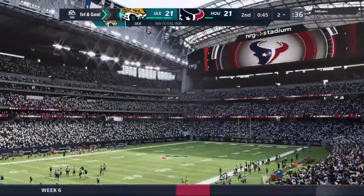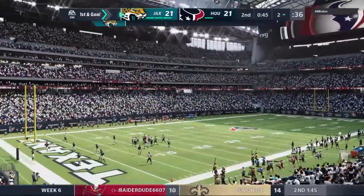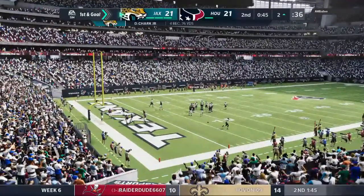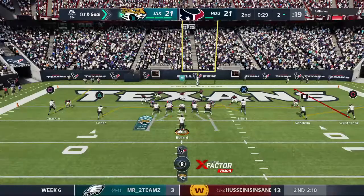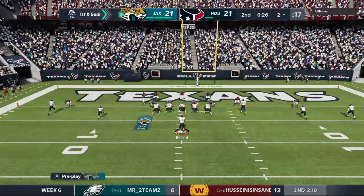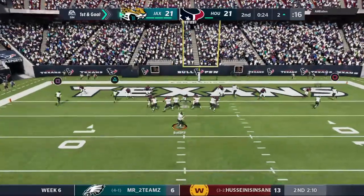Back-to-back nice gains. That one for 14 yards and another 1st. This offense can certainly move quickly when they want to. 3 plays, 3 pass completions. In the blink of an eye, they've got a 1st and goal. Almost felt like a lightning bolt hit in this game, didn't it? For them to get downfield that quickly.